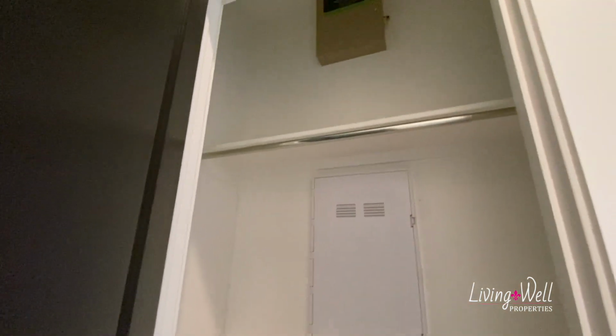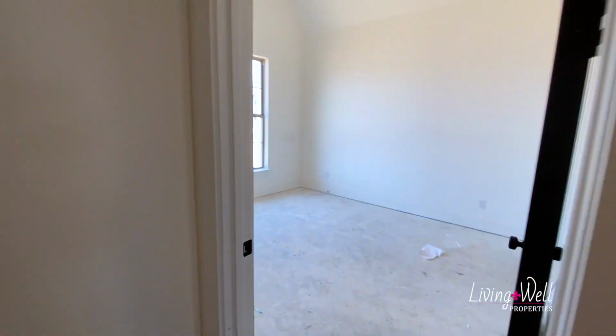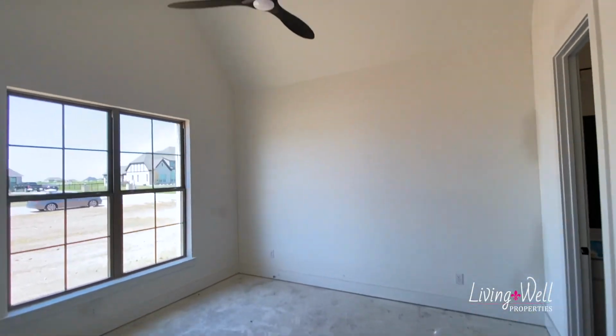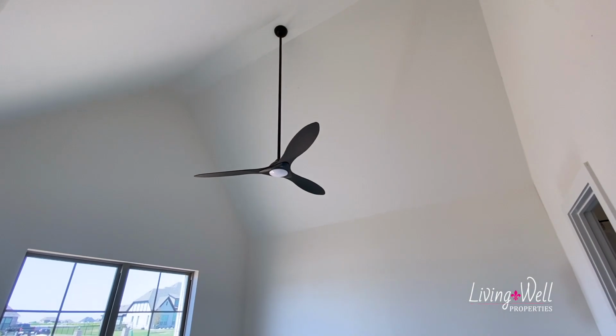And then the last bedroom, we also have 2 closets here. So these are just storage, linen. And then this one has your low voltage electrical panel in it. So like security system and surround sound wiring, that would all be in there. Your internet stuff. And then this is the last of the bedrooms. Awesome. Really tall ceiling up here.